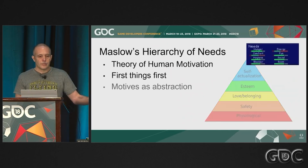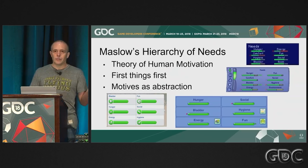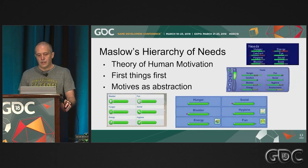Now, everybody knows this, I'm sure, but that hierarchy is represented pretty literally in The Sims as what we call motives: hunger, bladder, energy. They're basically values from 0 to 100. They decay over time, and you can fill them back up by performing actions on those objects or on various objects.